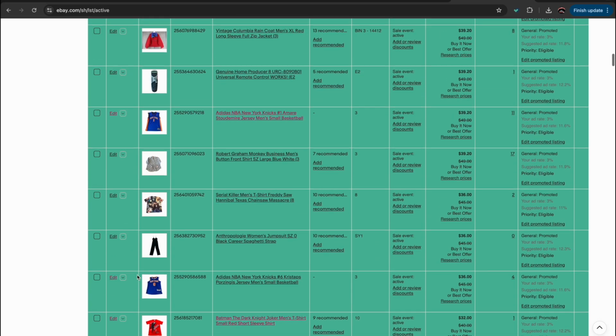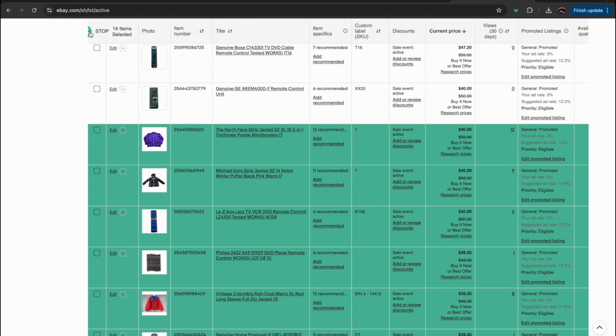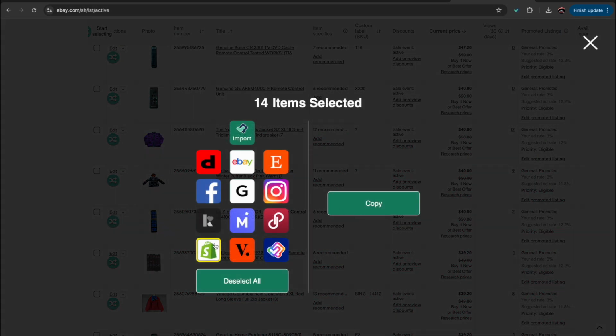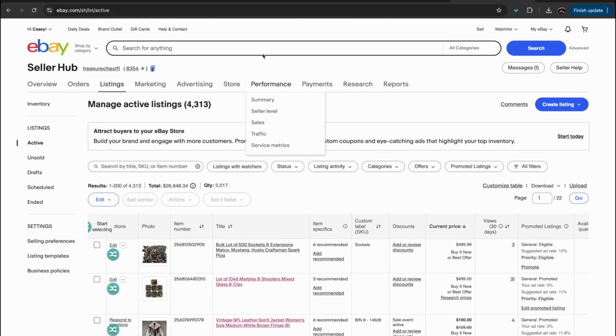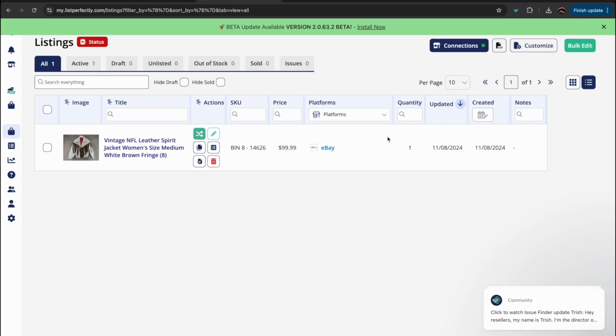You could just go up here and hit stop and hit copy. Let's say instead I want to go to Poshmark. Hit copy and it'll copy it to Poshmark. All you would have to do is make sure you have your Poshmark open in a tab. That way it knows to go to it. And that's it. That's the entire process. So hopefully that makes choosing and using List Perfectly much, much easier.